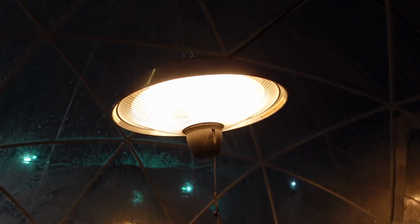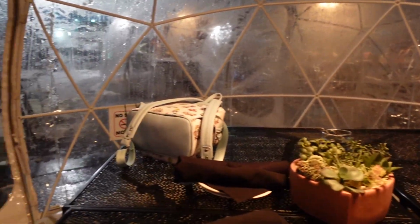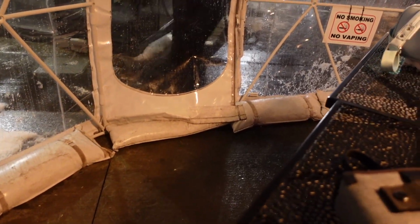Here's just the look of the igloo. It's pretty cool. This thing right here is the heater. This is how you get in, the zipper. So it's not super wide, and there is like a little bump on that.